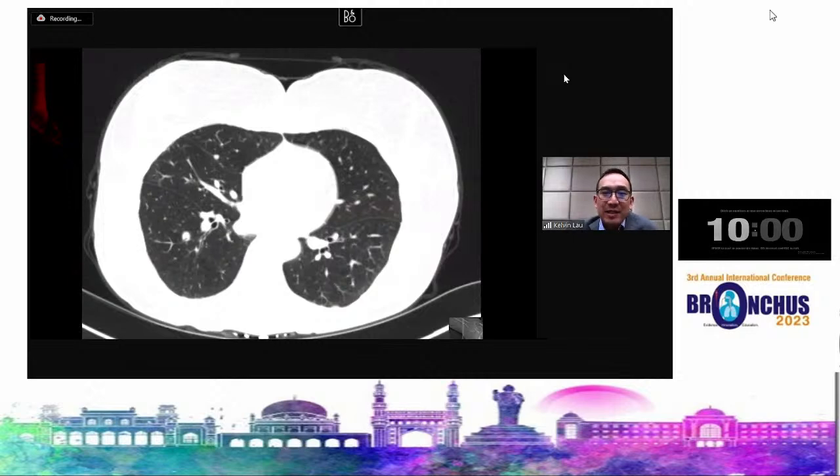So an example is this. This is a doctor in the hospital. She's got breast cancer, and when they did the staging CT, they found that she has this lung nodule, and they said, oh, you've got stage 4 breast cancer. Because she's a doctor, she said, I don't believe it. I want to know whether this is or not.